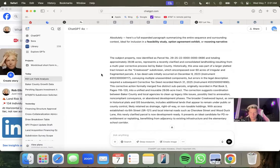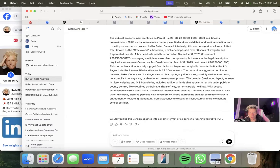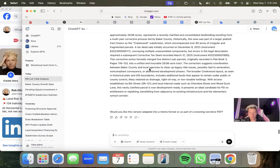Merged 5 distinct subparcels, platted into a unified and insurable 29.06 acres. The correction suggests coordination between Baker County and local agencies to clean up a broader Creekwood layout. As seen, it includes additional lands that appear to remain under public or county control, likely retained as drainage right of way or non-taxable holdings via Sixth Street, whatever.